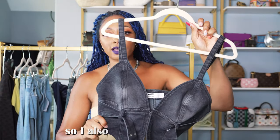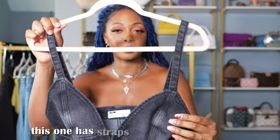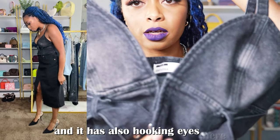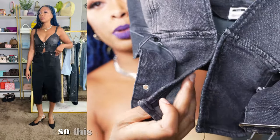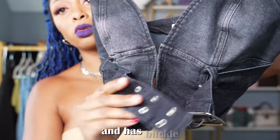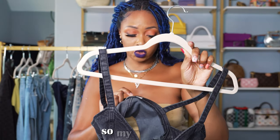So I also got this denim piece, another corset type of blouse. This one has straps that are non-adjustable, and it also has hook and eyes here. It doesn't go all the way down. So this part is kind of open here. It's only this part that has the hook and eyes, and it has this buckle. I got this in a size medium, so my true size.